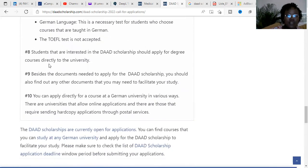And so there are different ways of applying. In my case, I posted it because that's what the university required. But if you didn't, there's no need for you. Some people have online applications, so you can just apply directly online. And in recent time, I think a lot of things have been digitalized. So it's possible to submit your application digitally, but just confirm from the university.